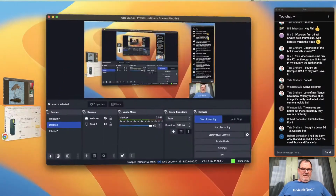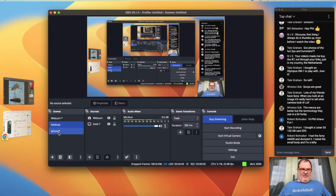Tate says she got a Lexar SD 128 gigabyte card for $95. Awesome. That is really awesome. Hey, there's Robert. I had the Sony a6600 and dumped it. Hated the small bunny, and I'm a lefty. I bet you're left-eyed. I gotcha.